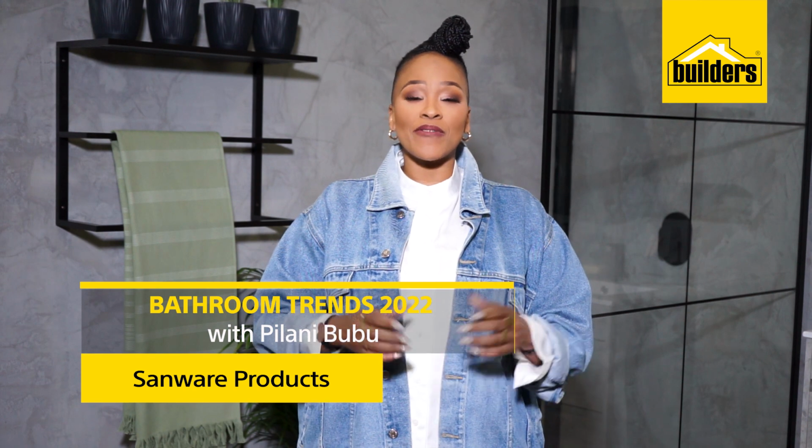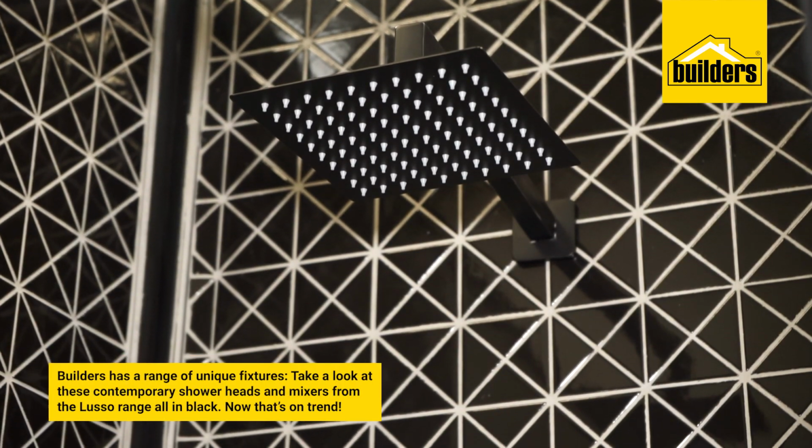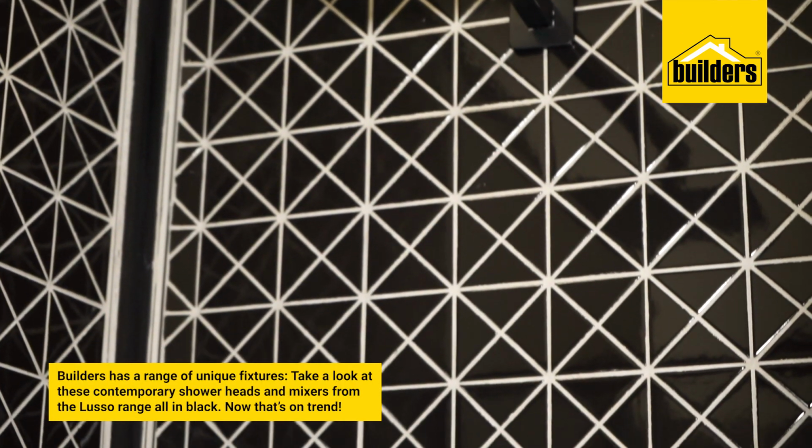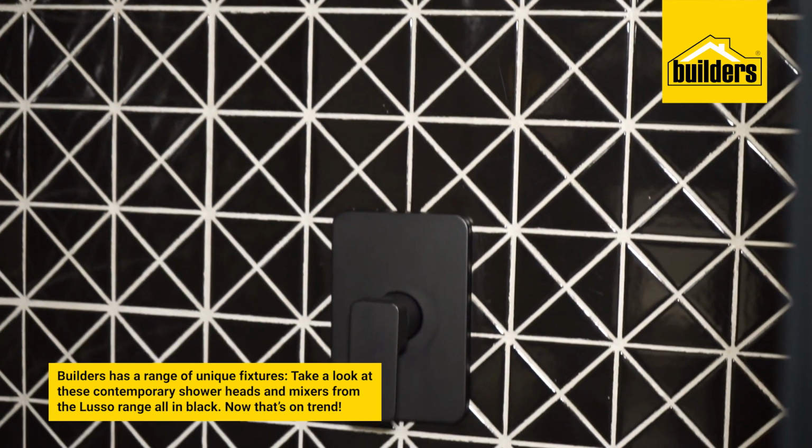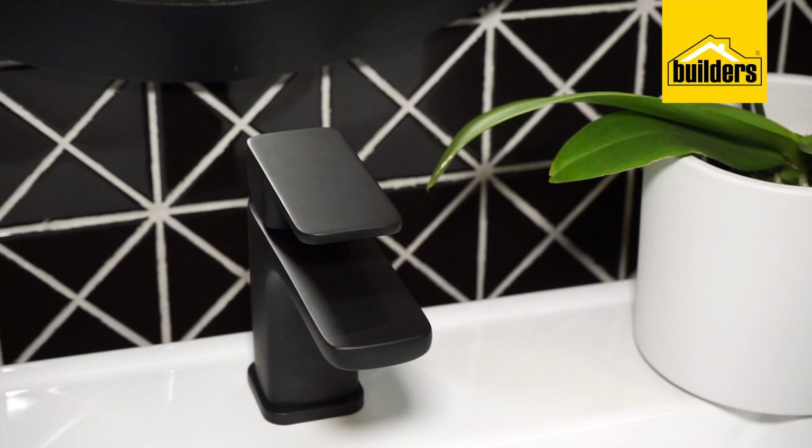Now, bathrooms are made up of very functional elements, but this doesn't mean that the aesthetic of these won't affect the way that we feel. Builders has a range of unique fixtures. Take a look at these contemporary shower heads and mixers from the Luso range, all in black. Now, that's on trend.